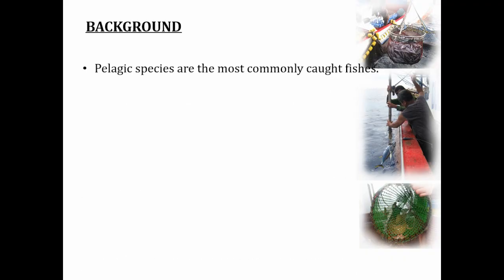Just to give you a background, pelagic species are the most commonly caught fishes. So, ito yung usual natin nahuhuli, tulad ng mga tuna species, galunggong, sardines. And since ito yung species na commonly target ng fisheries natin, they are usually over-exploited. 200 meters and deeper are underutilized. So, since pelagic yung usual natin na target, yung more than 200 meters natin underutilized.